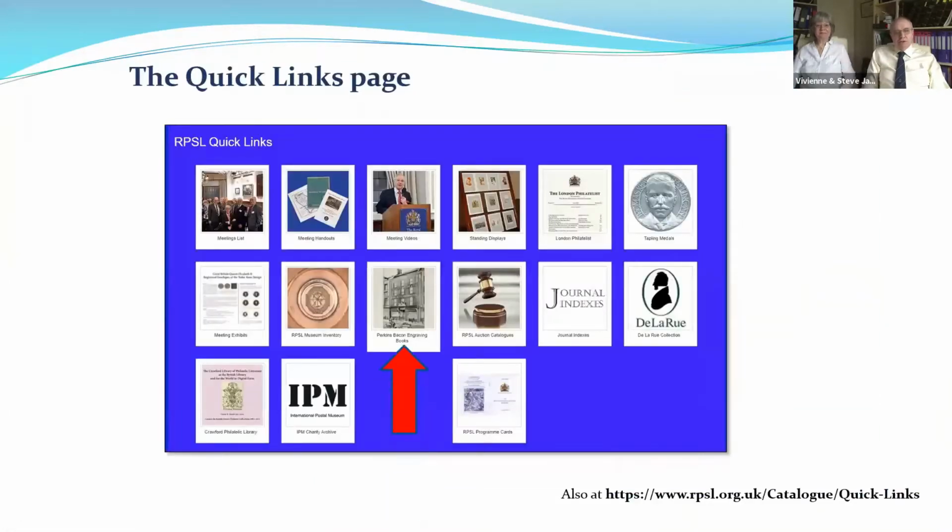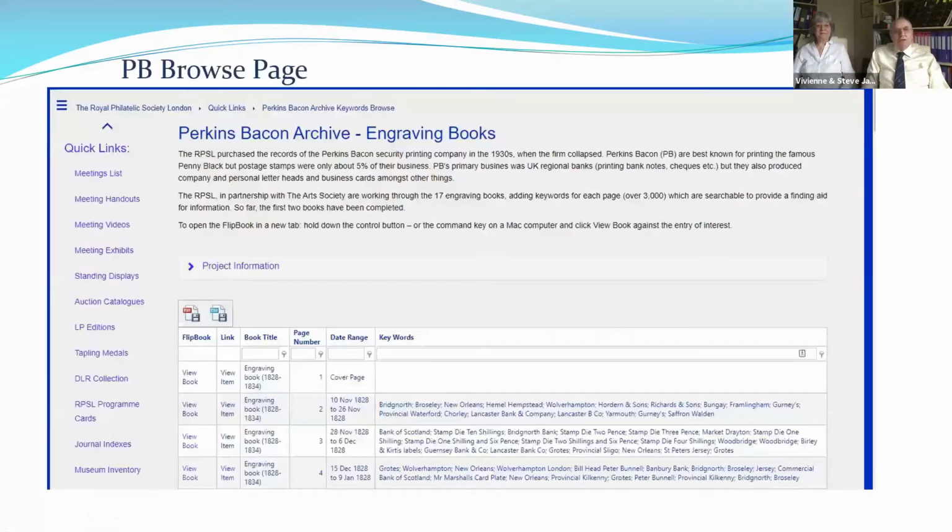Going back to the search results page, if you scroll down a bit further, these quick links come up. So if you click on the icon relating to the Perkins Bacon engraving books, it'll open up a new page. The actual layout of this page varies depending on your screen width, so it won't necessarily appear in that position. This is the same information as we searched previously, and it's brought back 22 hits, and you can see one row for every page on there.